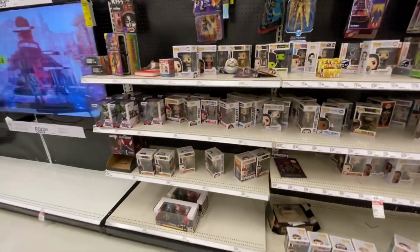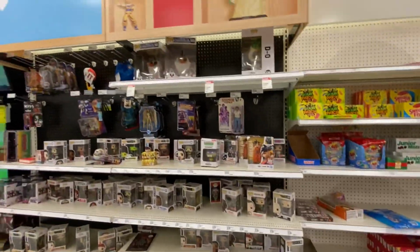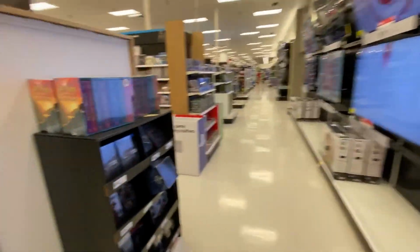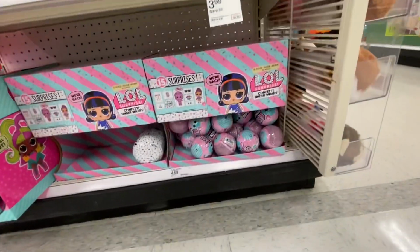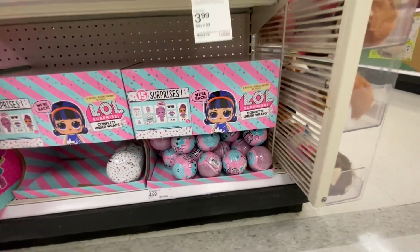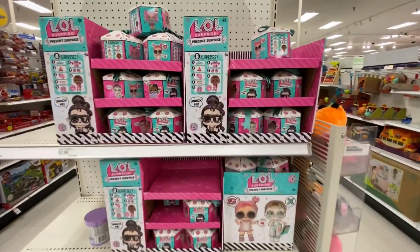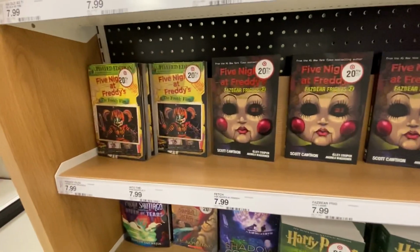Checking out the Funko area just to see what they got over here. Nothing too much. Same old, same old. That looks pretty cool. They stuck all the minis inside of the confetti pop area. And they got lots of present surprise. Ooh. Does anybody even mess with Five Nights at Freddy's anymore?